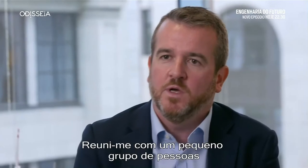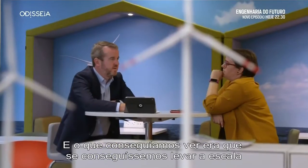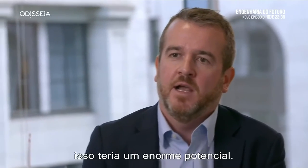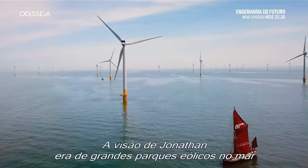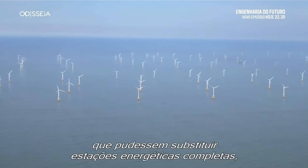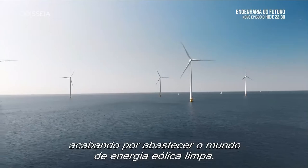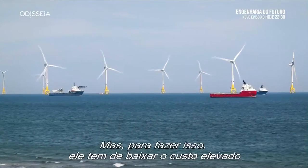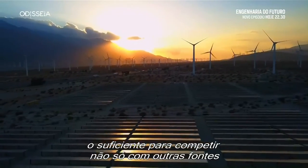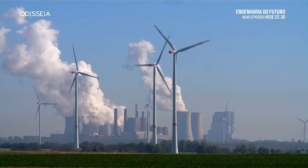Myself and a small team of people got together to develop a strategy to get into offshore wind. And what we could see was that if you could get the scale and the industrialisation into the offshore wind sector, it had huge potential. Jonathan's vision was for massive wind farms at sea that could replace entire fossil fuel power stations, and to eventually supply the world with clean wind power. But to do that, he must bring down the high cost of offshore wind, enough to compete not only with other renewable energy sources, but with coal and gas.